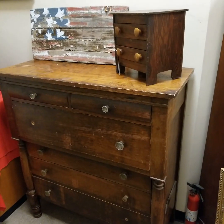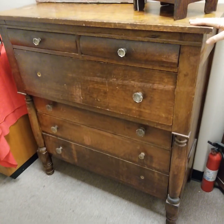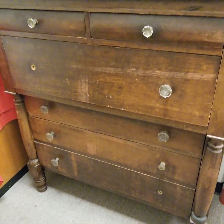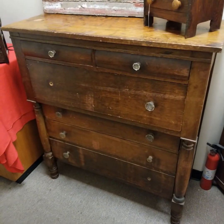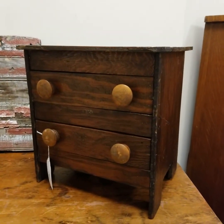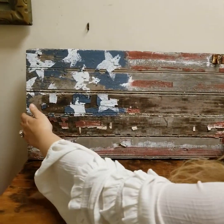So we do have this antique cabinet. This is one of the later lots, so it's past lot 500. It does need some restoration. It does have two of the knobs. They're just loose. But if you wanted to just have something that looked really rustic or needed a little restoration, this would be a great project piece. And then you can see the miniature salesman type children pieces. And then we have this great American flag. I'm going to just show the back of it so you can take a look.